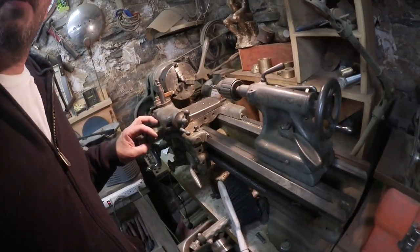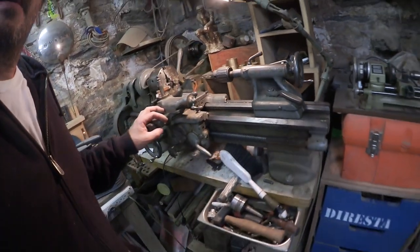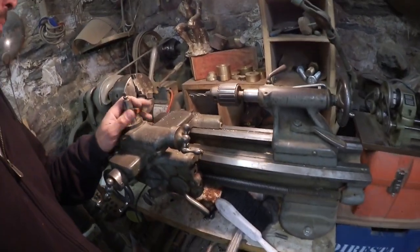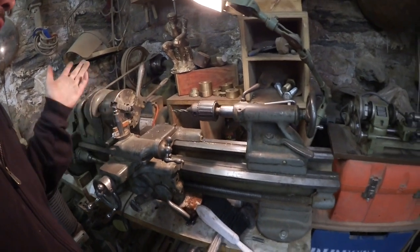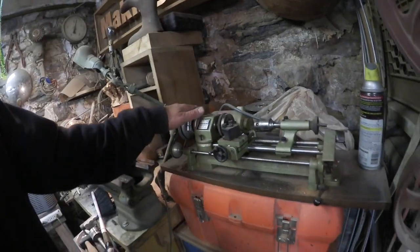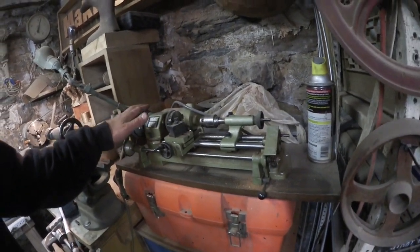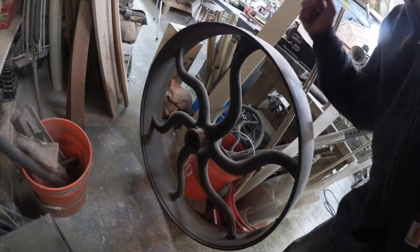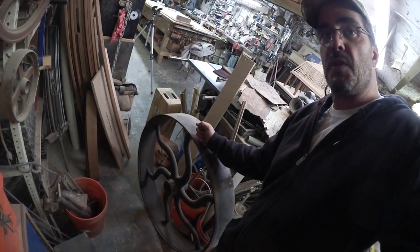South Bend lathe. I bought this in Chinatown here in New York City. I bought it used. I think I paid $500 for it about 15 years ago. And I use it for everything. It's great to have. Here's my little Unimat. Bought this at a garage sale. I think I paid 50 bucks for it. This is a big giant flywheel I'm going to use for a project. I just haven't figured out what yet. It's an awesome piece of machinery to have.